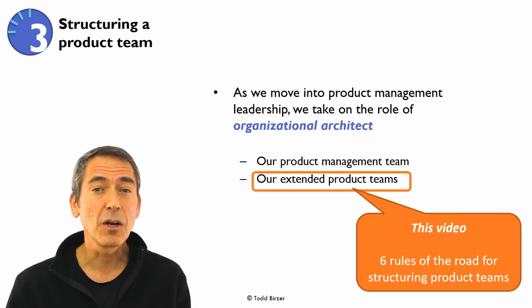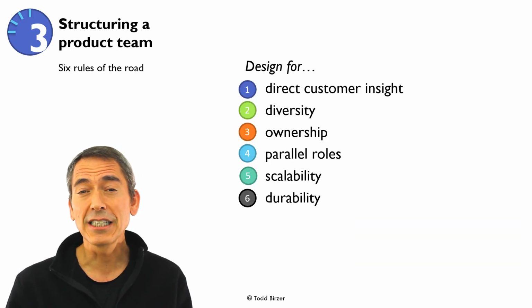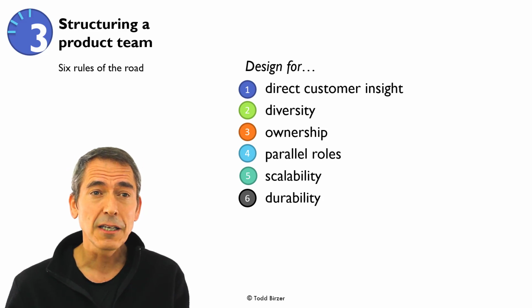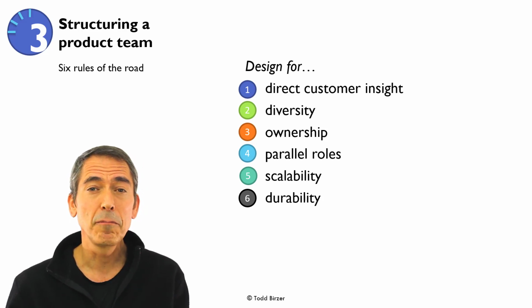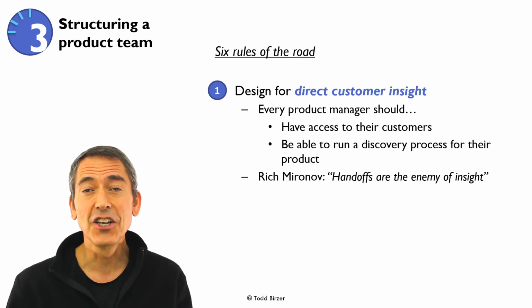So in this video, what I want to do is take a look at 6 rules of the road for structuring product teams. All right, we're going to talk about designing for 6 things. So we're going to talk about designing for direct customer insight, diversity, ownership, parallel roles, scalability, and durability. Let's take a look at each one of these.